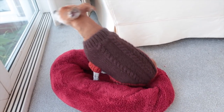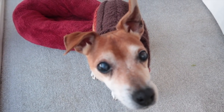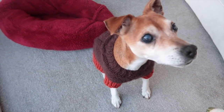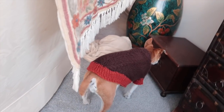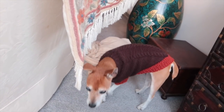Zeus. Oh, hi, hello. Would you like to sit down? Sit. Good girl. Did Mum knit you a jumper? Did Mum knit you a very beautiful jumper for your Christmas present? Yes, she did. Are you going back to your other little hidey hole back there? No? Okay. So cute.